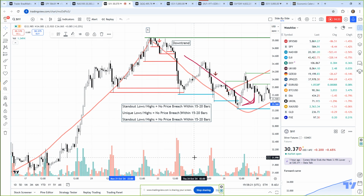Unique highs or lows is within the last, let's call it 35 to 45 bars, okay? And then ultimate highs or lows are basically within the last, and I don't want to mislead you, so let's call this 30 to 40. And again, you can adjust these like I'm doing. And then here, well, let's just call this 45 to 55 bars.